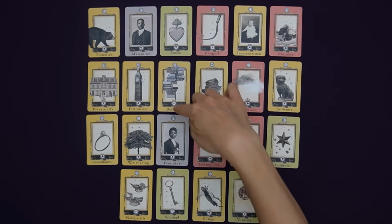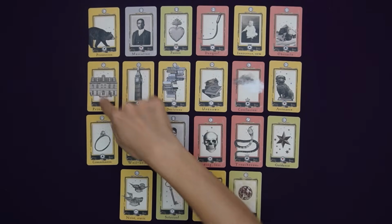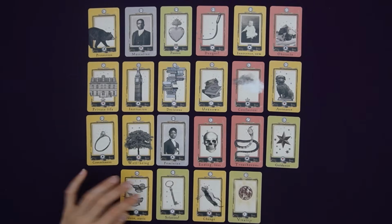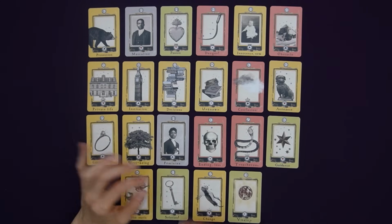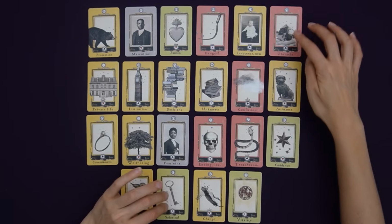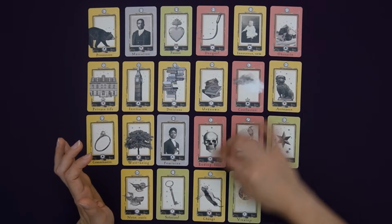The other one is where does it start? It goes here, starts here. The house with the tree and key. Very nice combination. This is achieving a very important goal. And then we've got the coffin, clouds, and mountain here, which again brings up the challenges.